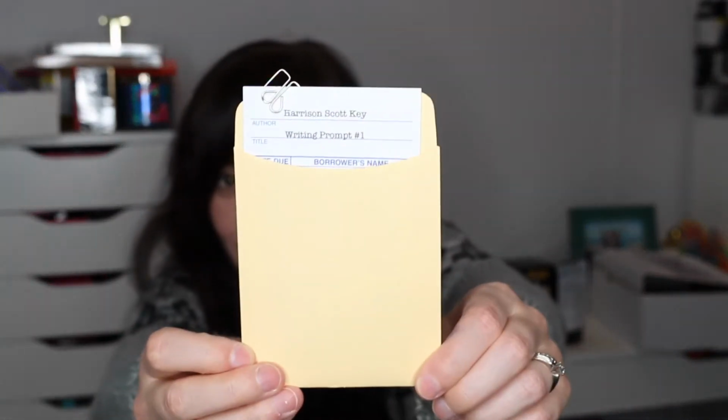And then there's this cute little, remember at the library when you used to have to sign books out with these little things? Harrison Scott Key writing prompt. Go to a public space, ideally where people are running for exercise. Watch how people run. It's weird.